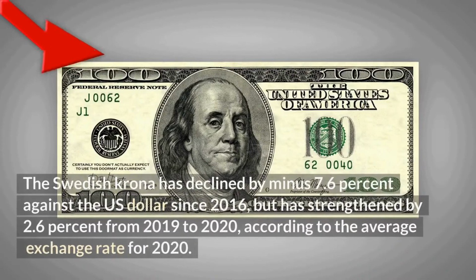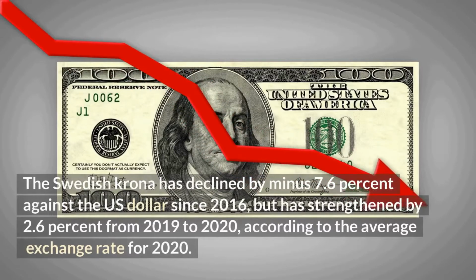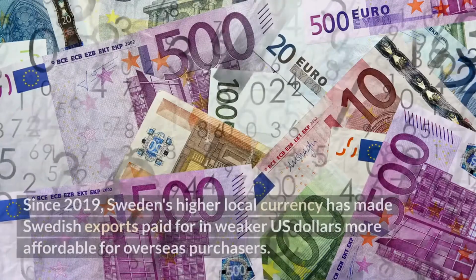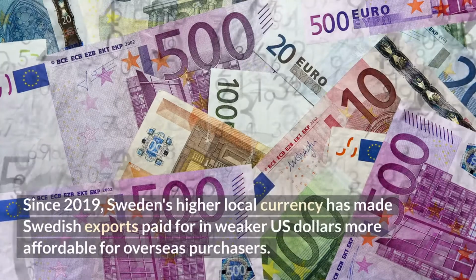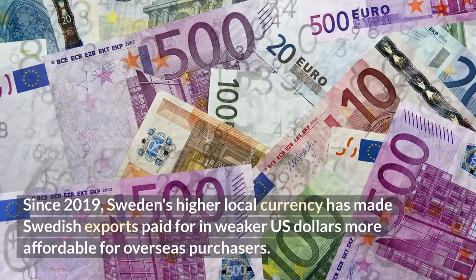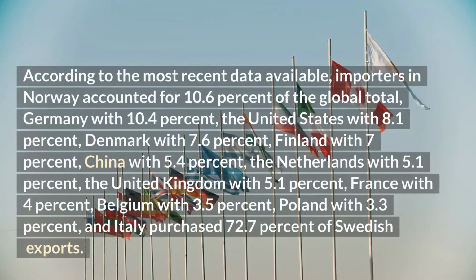The Swedish krona has declined by -7.6% against the US dollar since 2016, but has strengthened by 2.6% from 2019 to 2020, according to the average exchange rate for 2020. Since 2019, Sweden's higher local currency has made Swedish exports paid for in weaker US dollars more affordable for overseas purchasers.